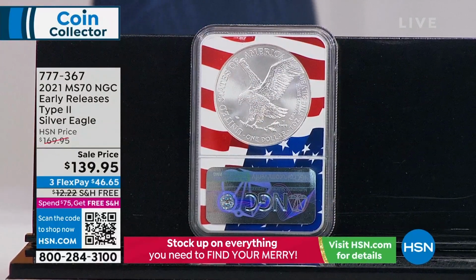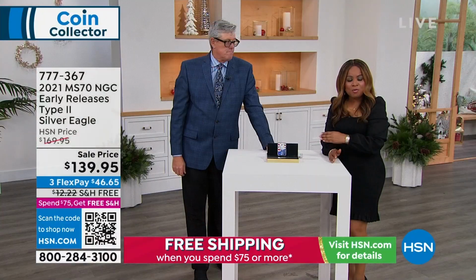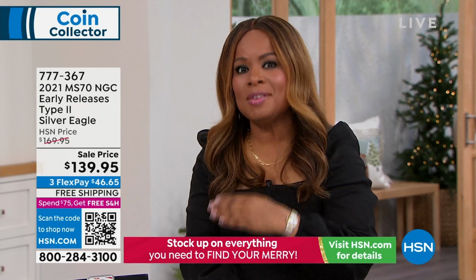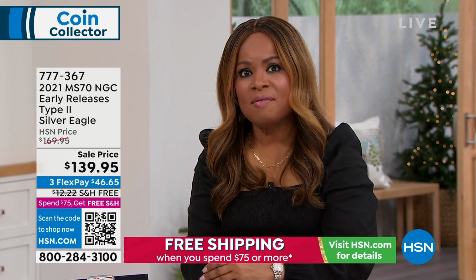Which is going to be limited, yes, obviously, and you have an opportunity to not only grab it, but with our free shipping and our FlexPay, it gives you a chance to not only get one for your collection, but to also gift one. Keep in mind, though, not a lot to go around. And in Mint State 70, as we've talked about, it's a perfect coin. Why wouldn't you take advantage of it?